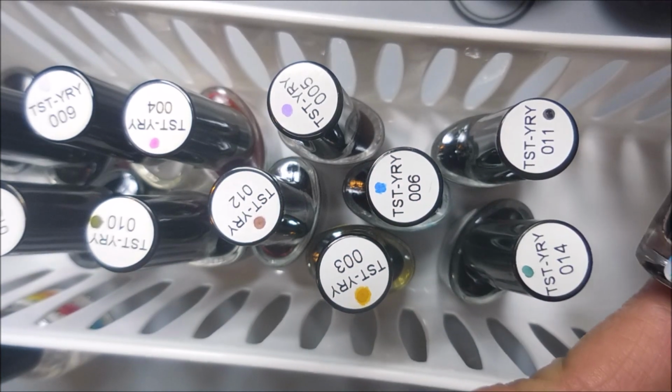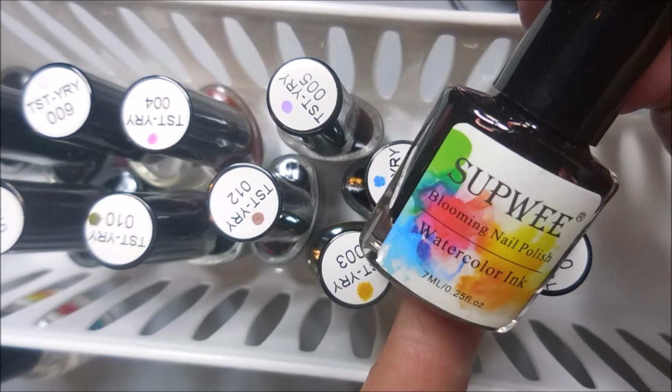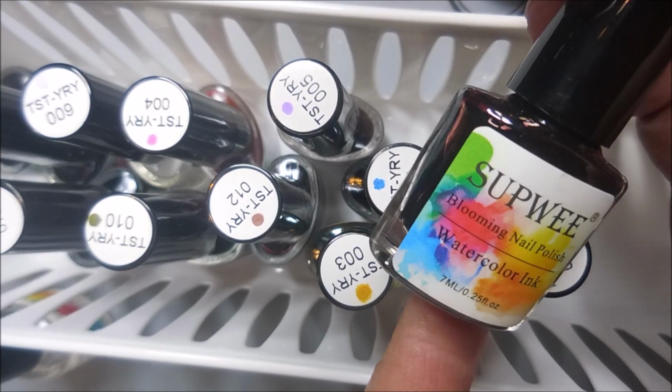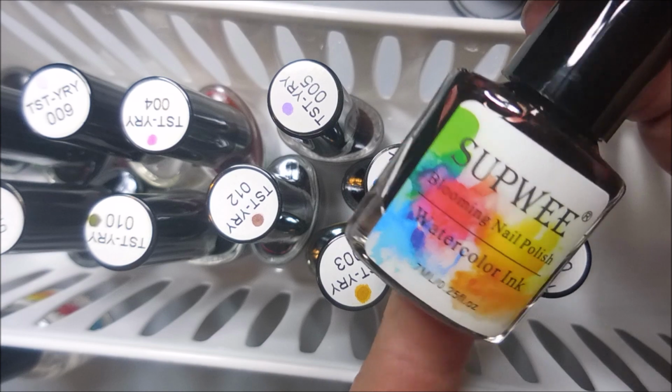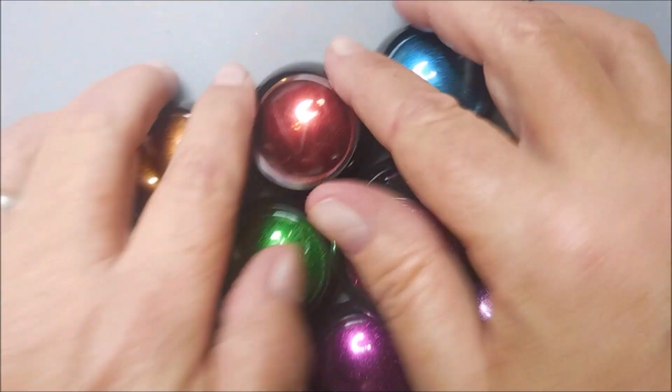Oh, and what size are they? They're 7 milliliters. And that's the Soup Wee. And they're calling them Blooming Nail Polish Watercolor Inks. Y'all, they're alcohol inks as far as I'm concerned. And that's just all of that.